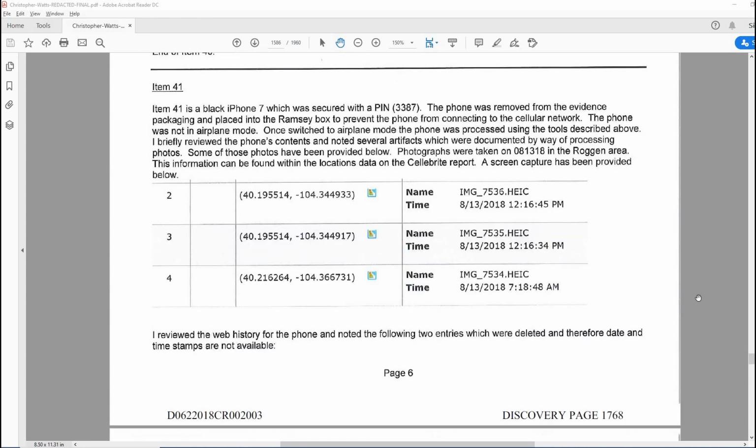Item 41. Item 41 is a black iPhone 7 which was secured with a PIN, 3387. The phone was removed from the evidence packaging and placed into the Ramsey box to prevent the phone from connecting to the cellular network. The phone was not in airplane mode. Once switched to airplane mode, the phone was processed using the tools described above. I briefly reviewed the phone's contents and noted several artifacts which were documented by way of processing photos. Some of those photos have been provided below.